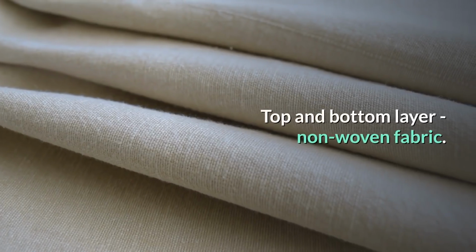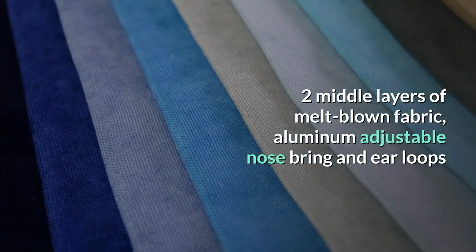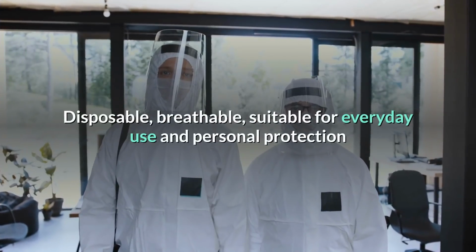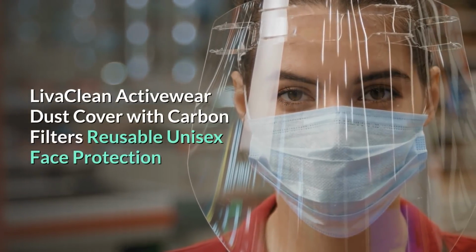Top and bottom layer, non-woven fabric. Two middle layers of melt-blown fabric, aluminum adjustable nose bridge and ear loops, disposable, breathable, suitable for everyday use and personal protection. Number 4. Leva Clean Activewear Dust Cover with Carbon Filters.